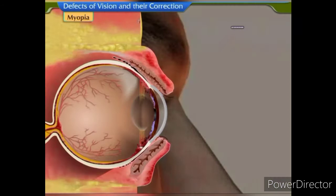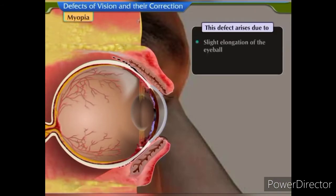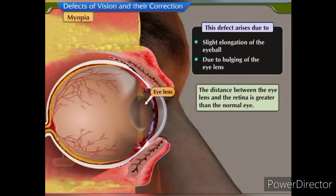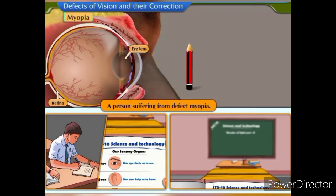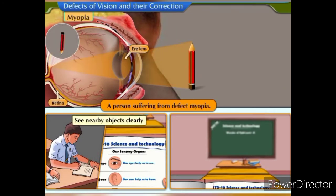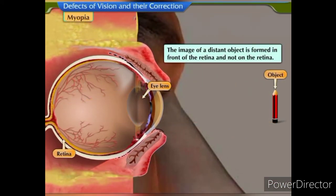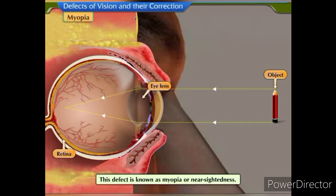Myopia. This defect arises due to slight elongation of the eyeball or due to bulging of the eye lens, so that the distance between the eye lens and the retina is greater than the normal eye. A person suffering from this defect can see nearby objects clearly, but is unable to see objects at long distances. The image of a distant object is formed in front of the retina instead of on the retina. This defect is known as myopia or nearsightedness.